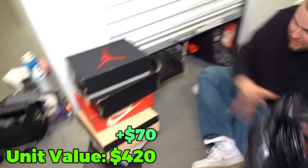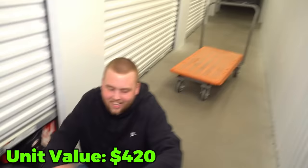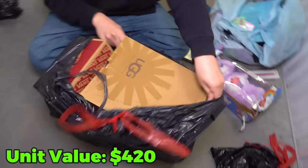Now there's another bag on top of this. Oh my God, another bag. Another one here. And we don't even know if this whole thing's full. I know. Full. Uggs. Ugg box. $180 we paid for this so far. That's crazy. This is why you buy blind.